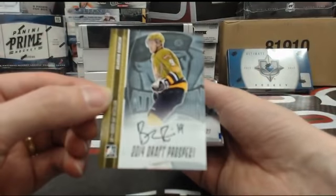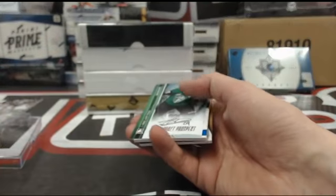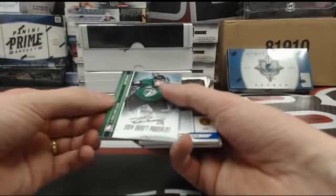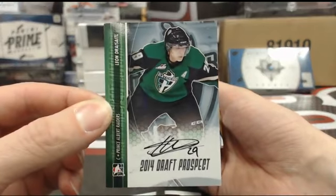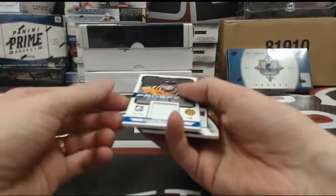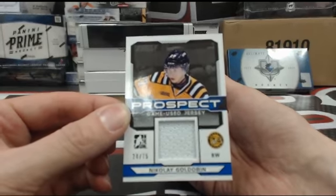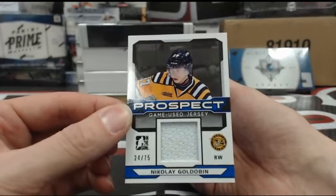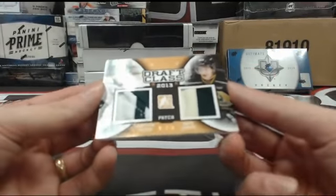We have Brandon Robinson. And Leon Draisaitl. Wow. Very nice start with our autos. Then we have 24 out of 75, Nikolai Goldobin. There's our bulging patches. Not too bad.